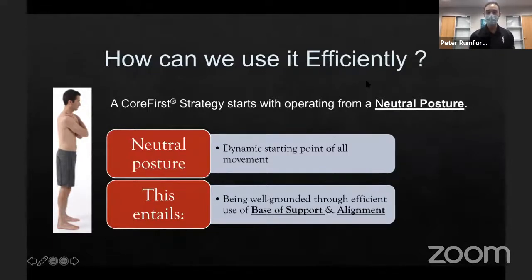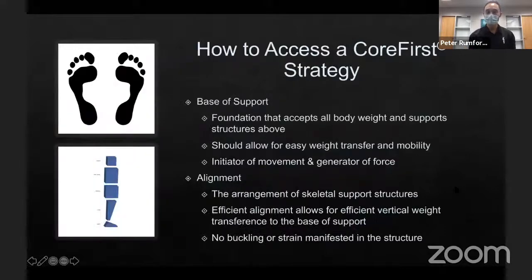Okay. This entails being well grounded through efficient base of support and alignment. So remember that base of support and alignment. Having those two things is going to help your core fire appropriately and allow you to access that core first strategy. Okay. So how to access a core first strategy. Last major slide, and then we'll get into some movement.